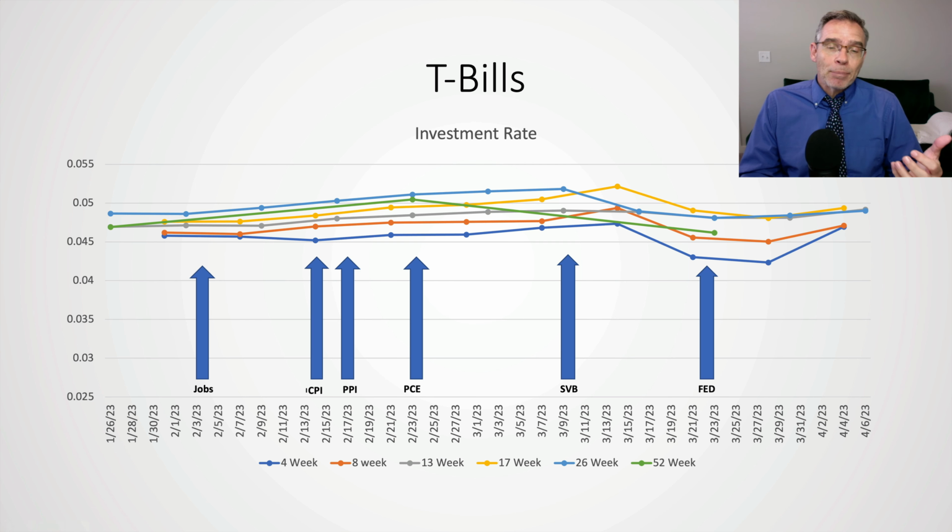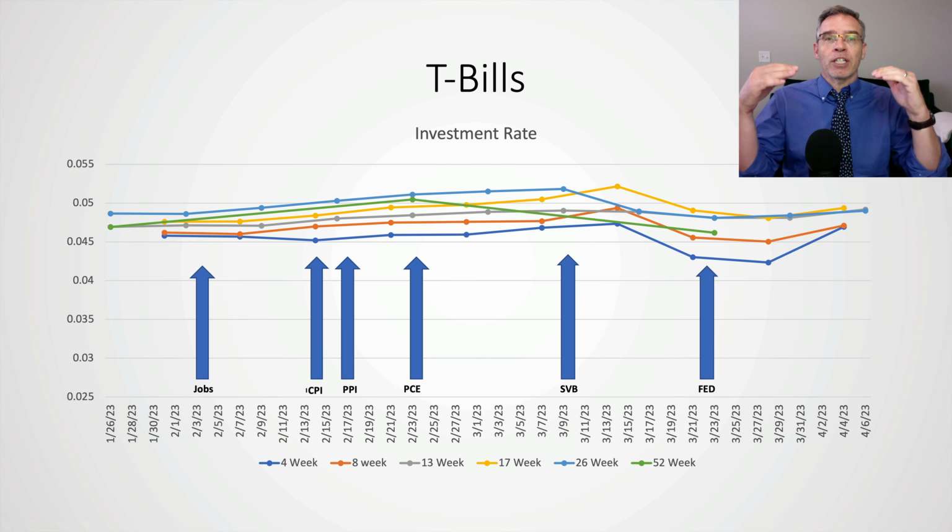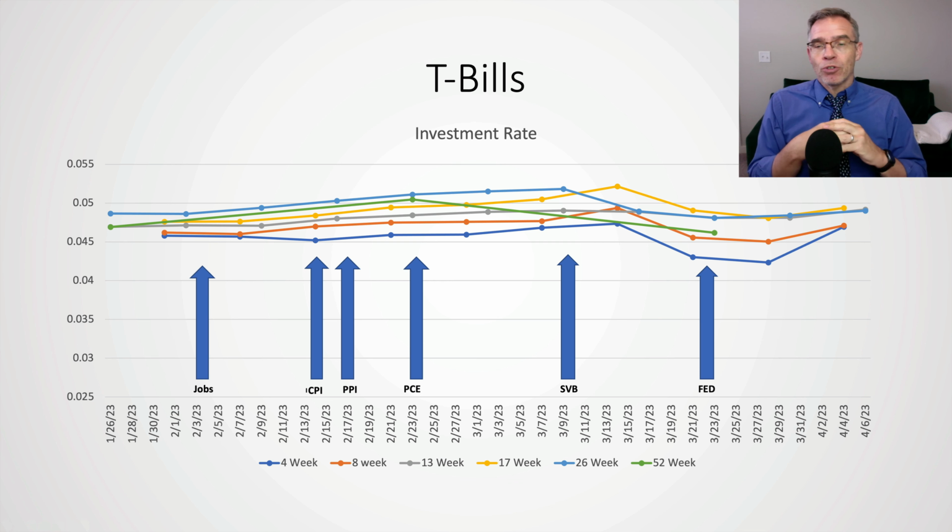The SVB collapse happened on March 9th, 2023, but it takes a couple of days to show up in the Treasury bill results here. With the SVB collapse on March 9th, then the next issue date for the 26-week Treasury bill was the 17th of March, and you see a steep decline in that. Interestingly, though, the 17-week Treasury bill still went up. It's a shorter duration, and certainly the maturity dates of these Treasury bills affects the demand for them.